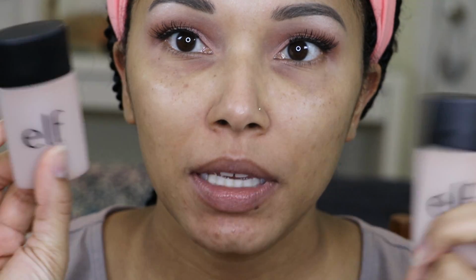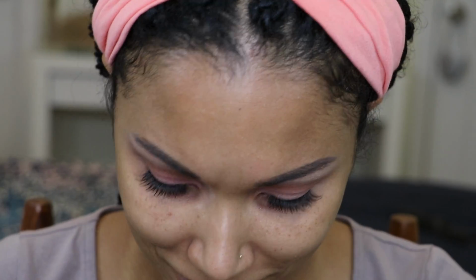Okay, so I have already moisturized my face and I picked up 2 shades. I don't know which one's gonna work, but I picked up the shade Sand and the shade Caramel. I'm normally never Caramel in anything unless I have a really nice tan. So I'm just gonna do tiny swatches on the back of my hand to see which one I think might work best, or if I need to mix them.